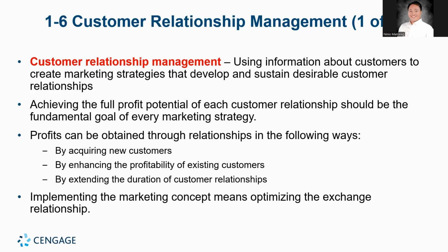To achieve greater value from customer relationships, businesses can improve profitability in some ways. Profits can be obtained through relationships in the following ways. First, by acquiring new customers. Businesses can increase profit by attracting new customers who have not purchased their products or services before. Second, by enhancing the profitability of existing customers. Businesses can increase profits by encouraging current customers to buy more products, try new offerings, or continue using their services. And lastly, by extending the duration of customer relationships. Aside from encouraging customers to purchase more, businesses should also focus on keeping customers for a longer period.